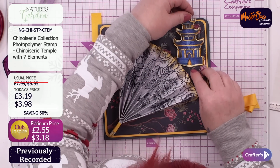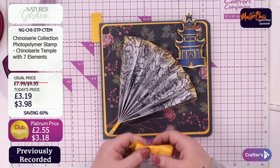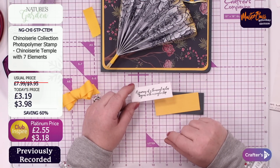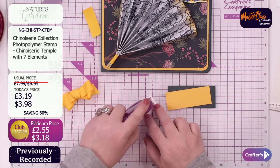So I just want to tuck it under my fan a little bit, have it over the top a little bit, and then let me put my sentiment on. So this is from the same stamp set. A journey of 1,000 miles begins with a single step. Oh, that's a lovely sentiment. They really are.